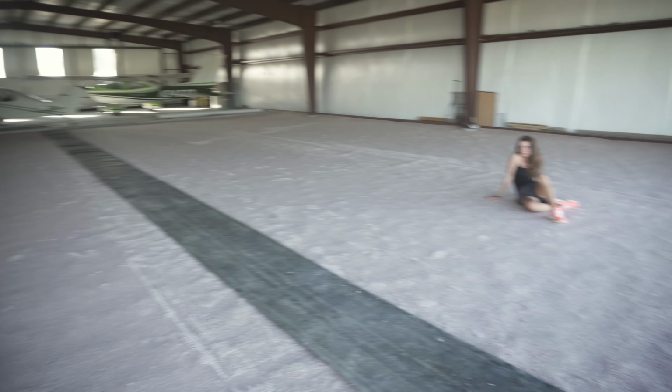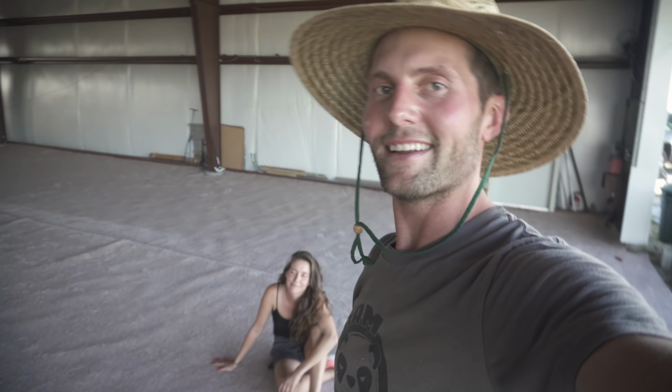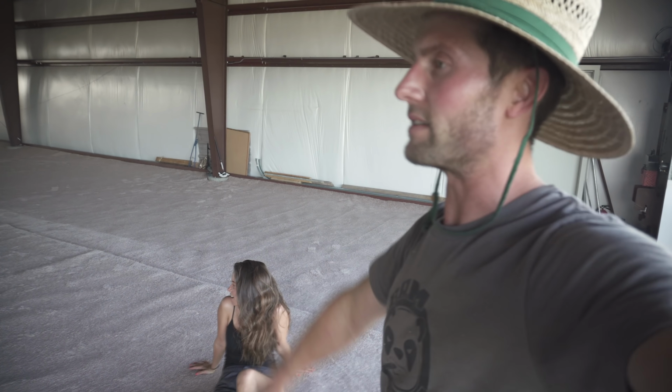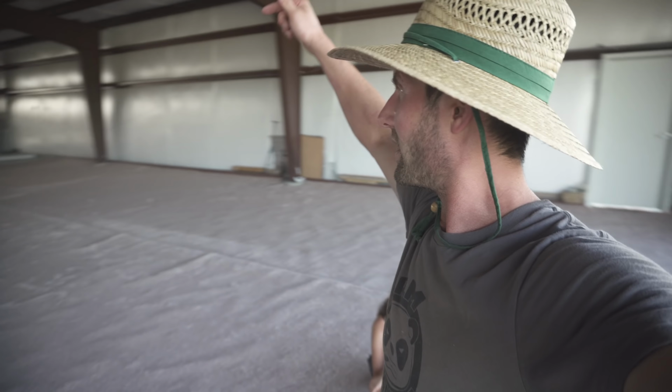60 by 40 carpet covered hangar. We did it! Yay! Oh my gosh! We're so tired, but so glad this is done. I know it's somewhat redneck, but way better than gravel and way cheaper than concrete. So now we gotta move the planes back in. Carpet is in the hangar. Yay.